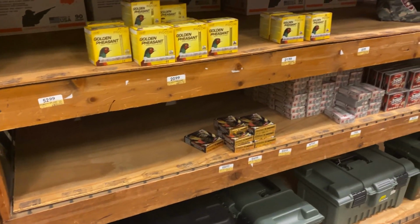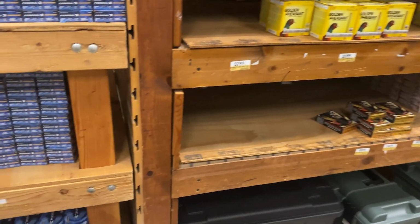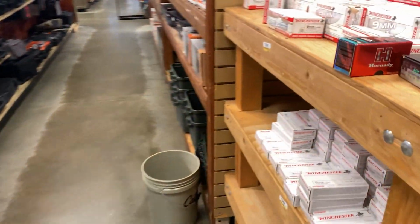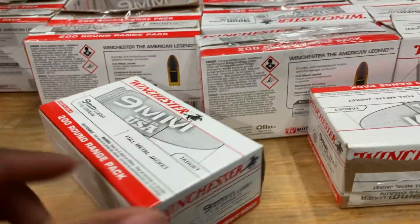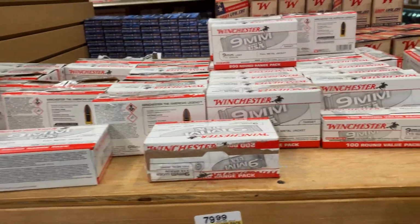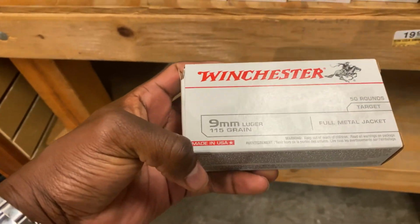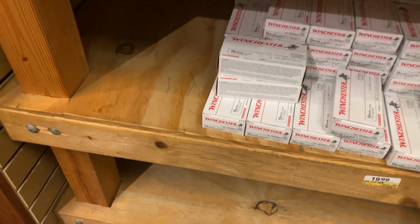We got a bunch of shotgun shells. More shotgun shells. Looks like we got some 9mm around here. Yeah, what we got here? This is a 200 pack of 9mm, so it's not too bad on the 9mm here. It's a little bit more than it was before, but 50 rounds for 20 bucks. It's about what we were paying before for this. So like I said, I might grab a couple of boxes of 9mm.